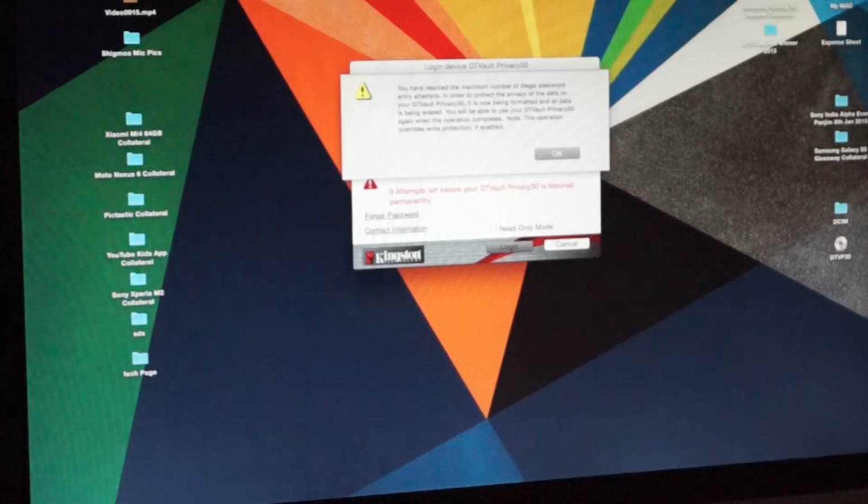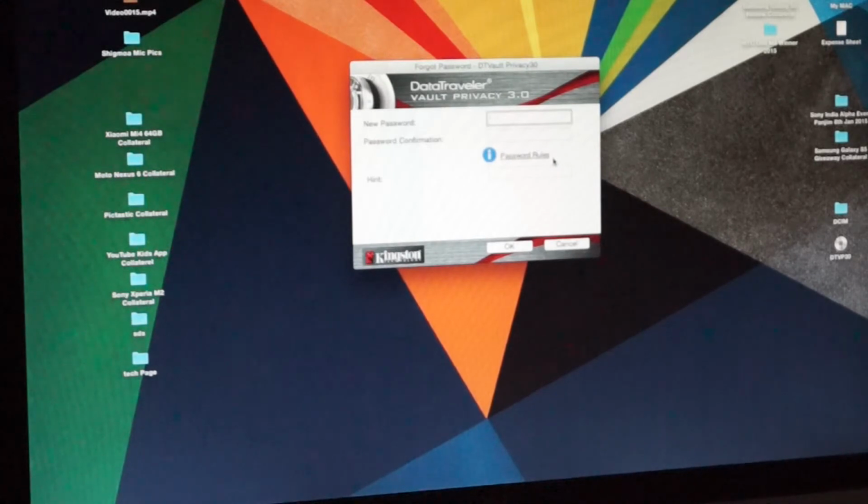You will be able to use your Data Traveler Vault Privacy 3.0 again when the operation completes. This operation overrides write protection if enabled. So I click OK and it gives me a pop-up of a new password with a confirmation and hint. That means this is a totally secure drive, so if you store information into it and you give it to someone and you are informed that someone is to give it to a third party, if that middleman opens the drive and does not know the password, he cannot enter it, so he cannot view your valuable information.